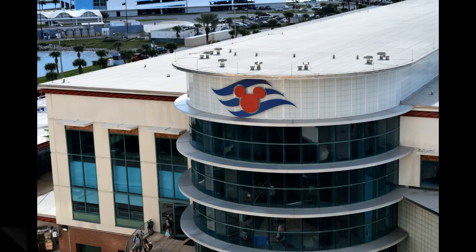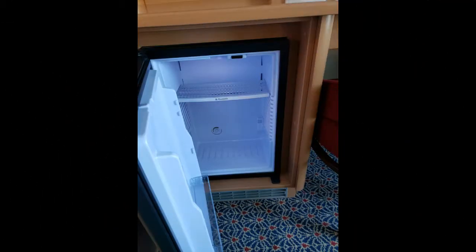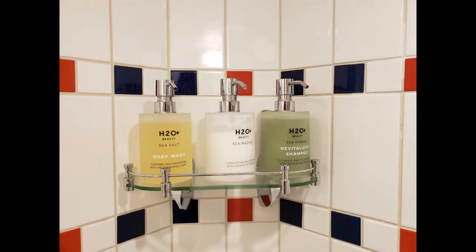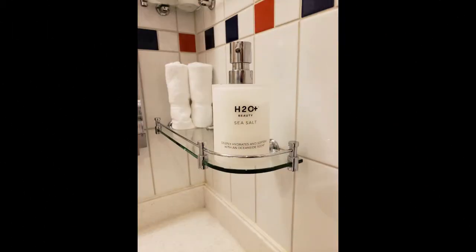This is a look at Port Canaveral and again the lovely Disney details that I love so much on my beach chair. A close-up again of that bathtub. I know when my children were little that was a very important feature. The mini fridge, which I do use quite often for bottles of water and whatnots. Again, a close-up of the toiletries. They are the exact same items that we would have been able to take home in the past, but unfortunately no longer.